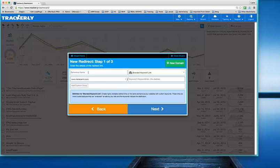Okay, so let's just try something here, and let's do a link to Trackerly. I'm going to put it on lianecarmi.com, and I'll call it Trackerly link. And there's a reason that I'm putting link at the end, and that's because I already have a link called Trackerly. But we're going to put Trackerly and call it Trackerly link. Okay, and I'm going to put it in a custom group. I'm going to call it Trackerly, and as you can see, I have my different groups that pop up here automatically, a little time-saving feature. And I'm going to hit next.